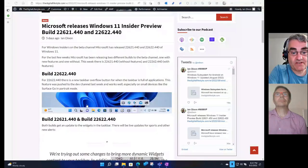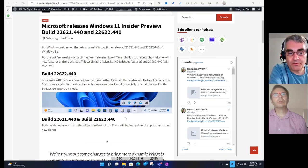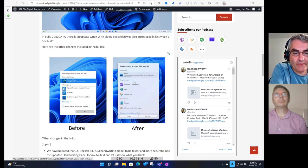You can see, this is a feature that came directly from the dev build the week before. You get the three dots when you fill the screen up. On my machine here, which is on release preview, if I load apps and fill up this taskbar, they just fill and overflow, and you don't see them. Whereas now you get the three dots. That was only in the dev channel for about a week or so, and then they brought that one straight across. So that's quite good. That's in 22622. If you're on 22621, you won't see that, but you can switch across. And the other thing, they've changed the open with dialog box as well.